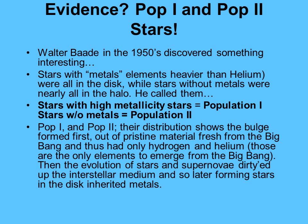So dividing the stars between those that had metals and those that didn't wasn't particularly informative, and calling them Pop 1 and Pop 2 wasn't particularly informative. What was informative was where these stars are found. I already hinted at it when we looked at the Andromeda Galaxy, but the big clue is that the Pop 1 stars, the ones with metals, are all found in the disk. You don't find any of them out in the halo.